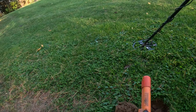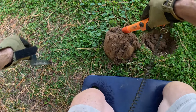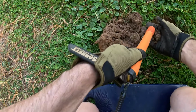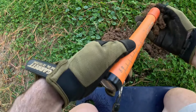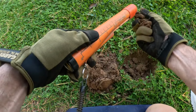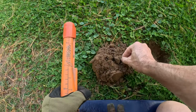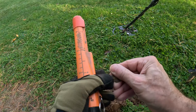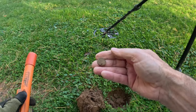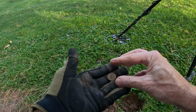I got a 19 or 20 in the plug. Could be a zinc penny. Right in there. Could be a ring of some sort. It's in the plug, or it's in the clump. See a coin. That is definitely a zinc penny with all that stuff stuck to it. But I'm absolutely positive now that I got the super cycle. See you at the next one.